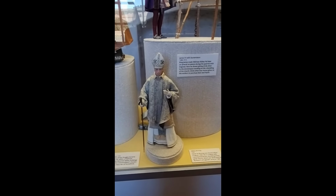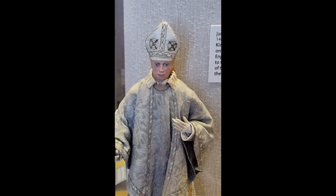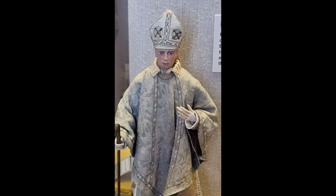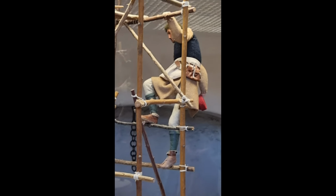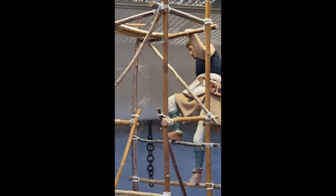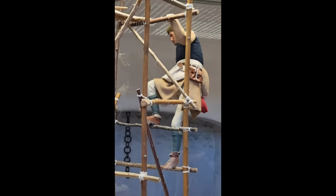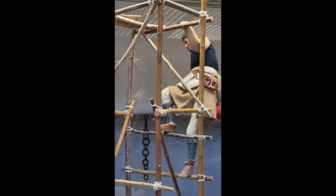This one is Mr. Abbott Binning. He was elected abbot in 1394. But to be honest, I'm quite more interested in the handsome guy up here, who's a stonemason. Oh, he's quite fit. As far as ancient remnants of stonemasons go, he is quite fit. Loving the shoes. Sexy stuff.